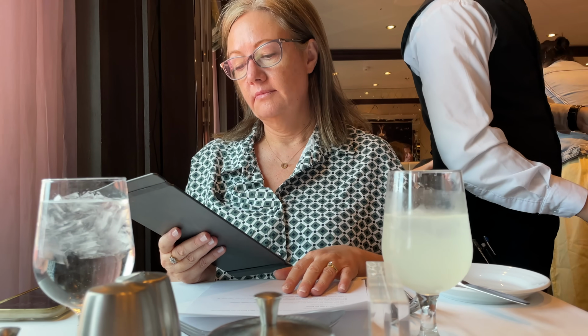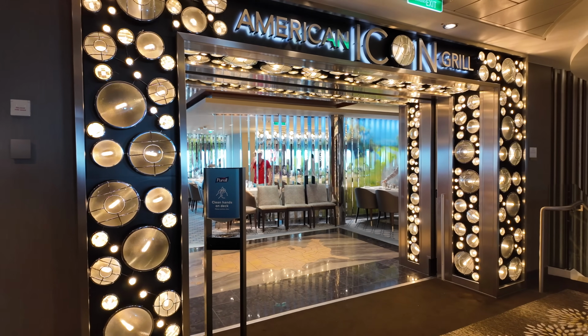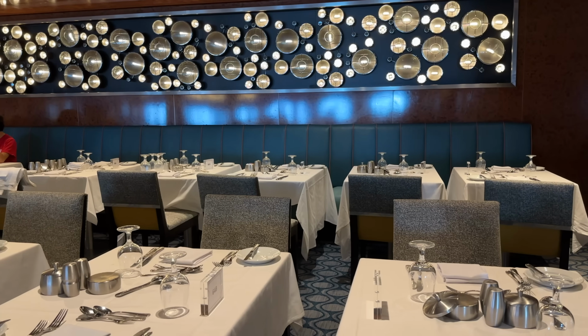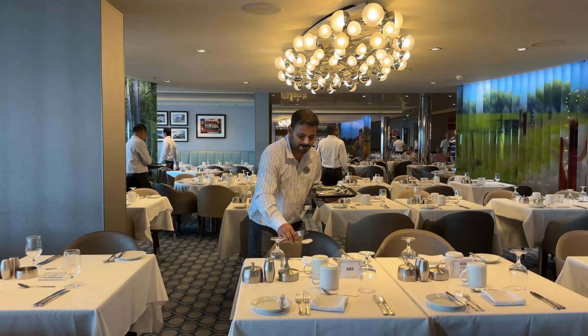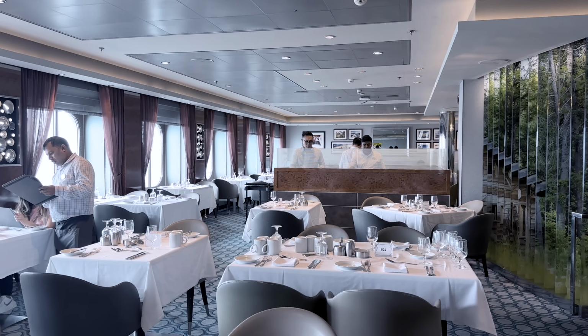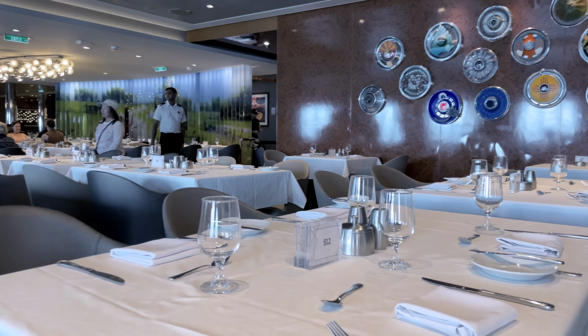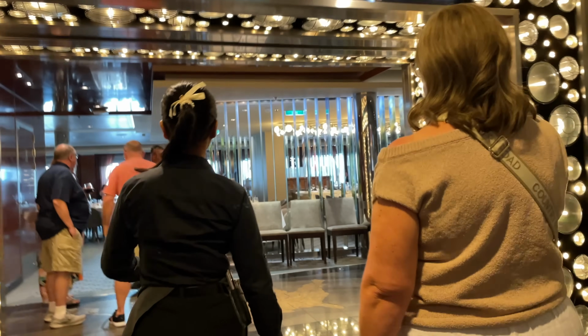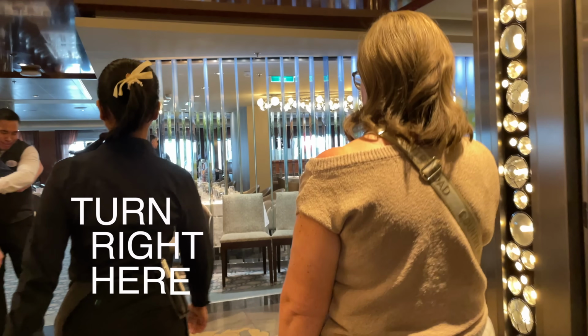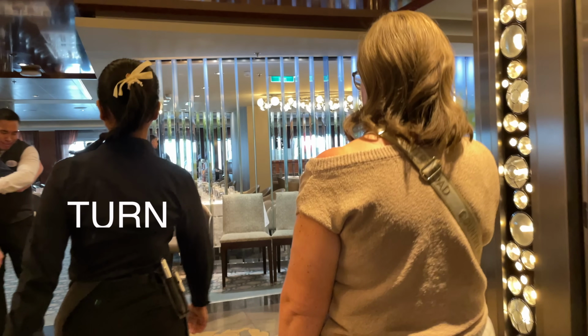Now, we did make it our mission to try all 4 dining rooms and most were fantastic, delivering that quintessential cruise ship dining experience. All except one, American Icon Grill, aka Split Personality Central. Most of this restaurant is beautifully decorated, but we were seated in what you might call the naughty corner. Picture this, a sad little corner with a grimy grey wall, random American garage style memorabilia on the wall. It felt like we'd been transported to a grimy motorway service station cafe. We didn't even realise how lovely the rest of the restaurant was until we got up to leave. So lesson learned, if you're heading in there and they lead you left, politely ask to turn right.